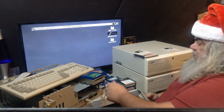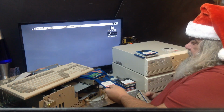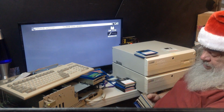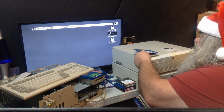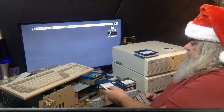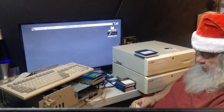There's not much in terms of a description of what is on these on the front. There just isn't. Otherwise, why isn't that going away? There it goes. Otherwise, I would tell you more, but it doesn't. It just says Software of the Month Club.